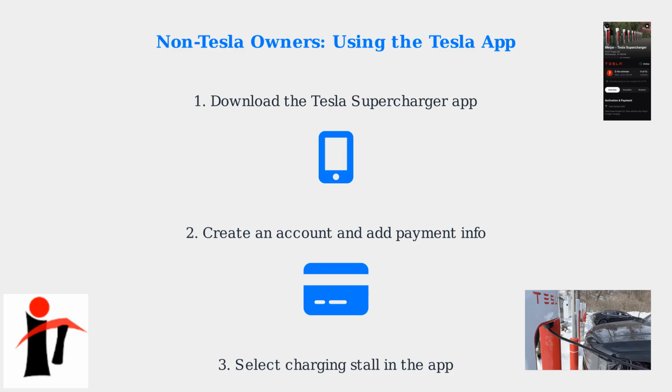Initiate the charging session through the app. It will track your progress in real time, showing energy consumed and time remaining. The app automatically bills you based on the energy used. Remember, non-Tesla users generally pay a higher per kilowatt-hour rate compared to Tesla owners.